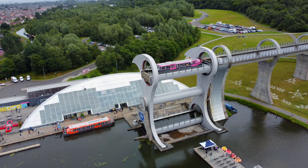Lovely. So here we are at the Falkirk Wheel, which is a fantastic design which allows boats to move from a lower part of the river to a higher part of the river.